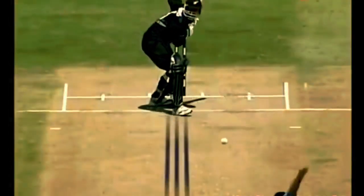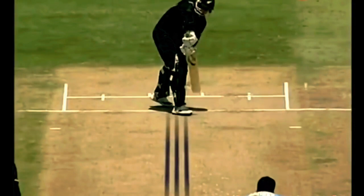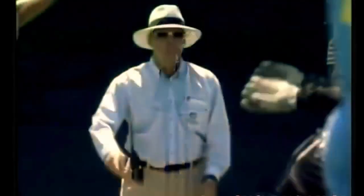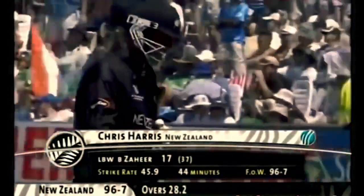And Zair Khan spot on once again with the line and the length. Another batsman caught on the crease. No problems there for Daryl Harper. The finger has gone up. And New Zealand at the moment looking down the drain. Chris Harris departs, 96 for 7.